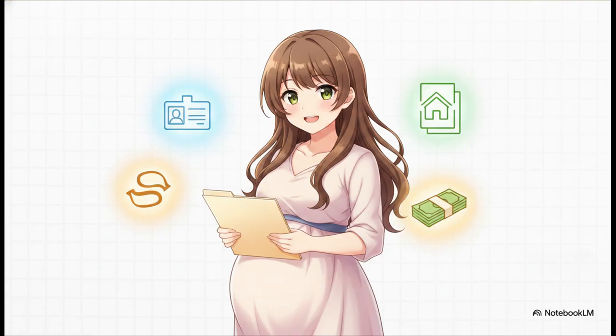You need proof of identity, so a driver's license for adults or maybe a hospital crib card for newborns. You need proof of address like a utility bill or a lease agreement, and proof of income like recent pay stubs or tax forms. Now listen, if you are experiencing a crisis right now, like displacement or homelessness, and you don't have these documents handy, please don't panic. WIC has alternate options and affidavit forms to make absolutely sure you don't fall through the cracks.